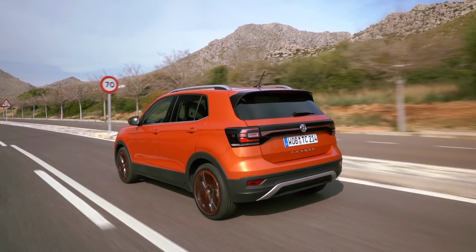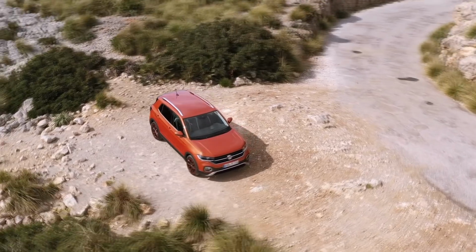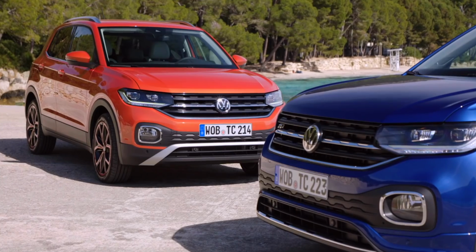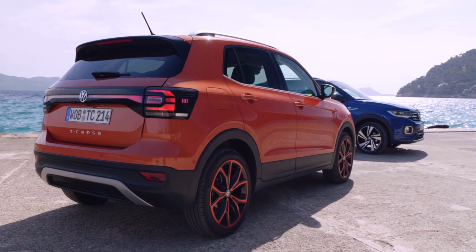So what do I think? Well, I reckon VW is really onto a winner here. This is the sort of car that you would just enjoy driving every single day of your life. It's full of standard spec, got loads of clever touches. I love the connectivity that it has to the app on your smartphone. It looks good, it's going to be well priced. It's hard to poke holes in this car's offering, it really is.